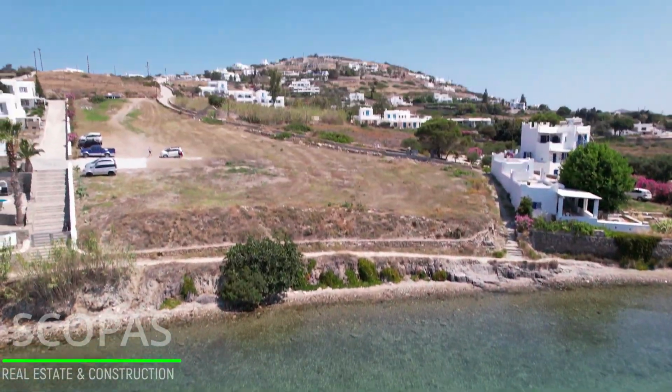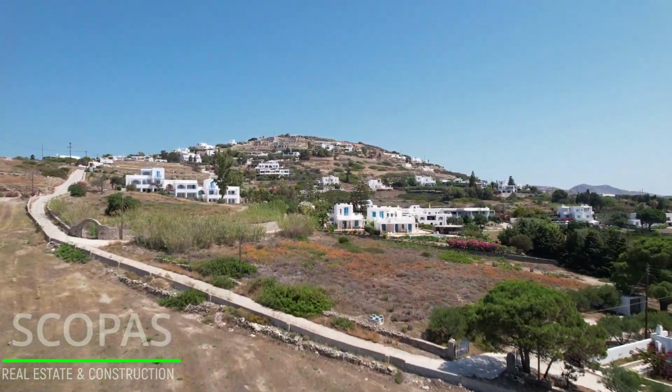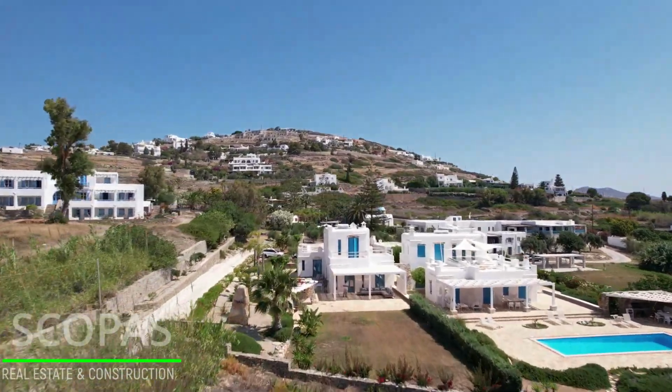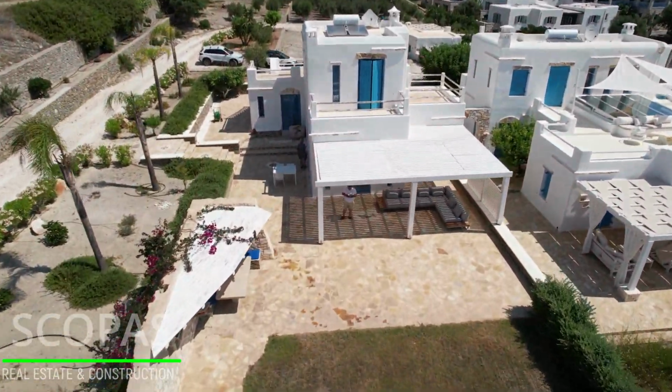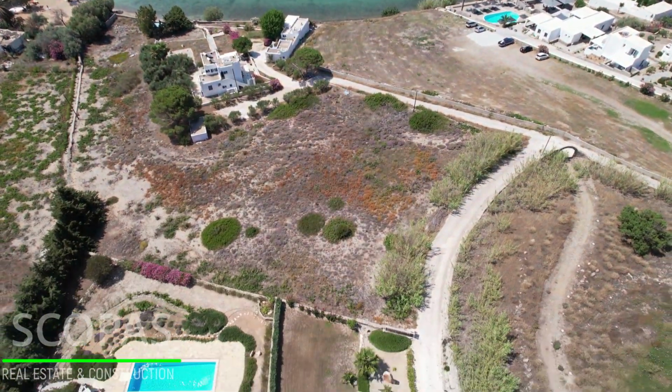House of 100 square meters for sale in Krotiri by Scopas Real Estate and Construction. Two-level house of 100 square meters, fully furnished, on a plot of 2,000 square meters, in western Paros, in the area of Krotiri. On the first floor there is one bedroom and one bathroom.